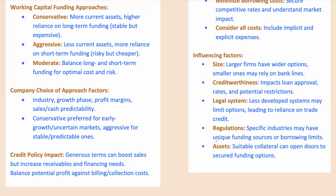The nature of a firm's assets can make them suitable as collateral for secured funding. For instance, a company with valuable real estate might use it as collateral to secure a short-term loan at favorable terms.